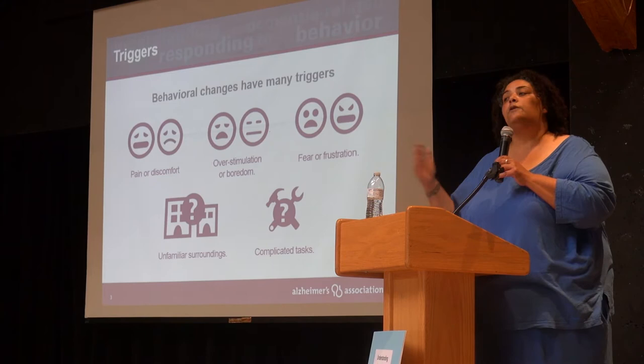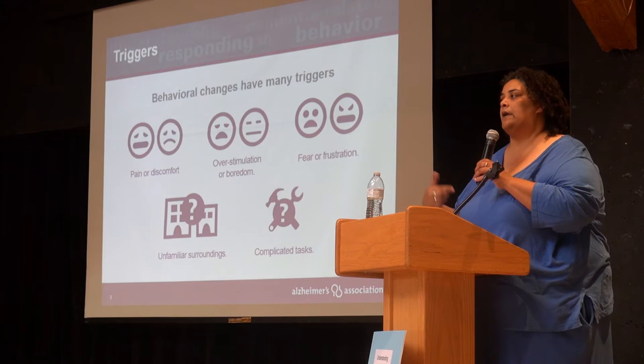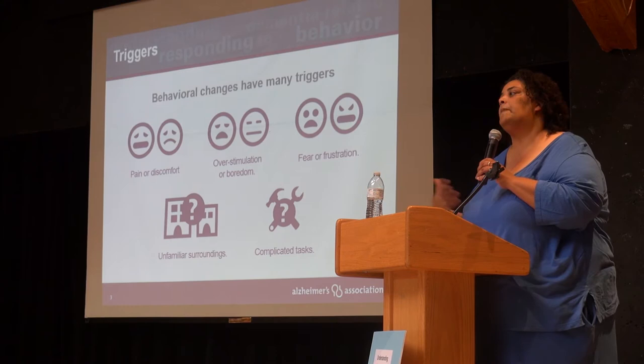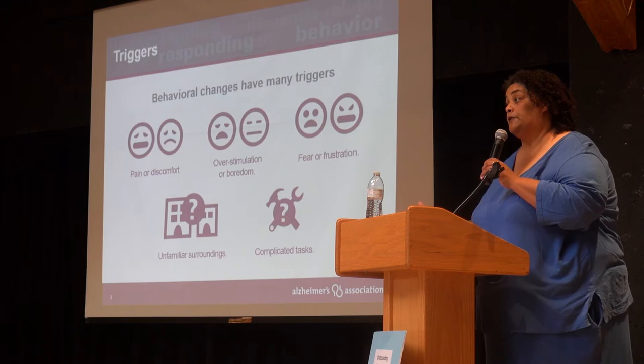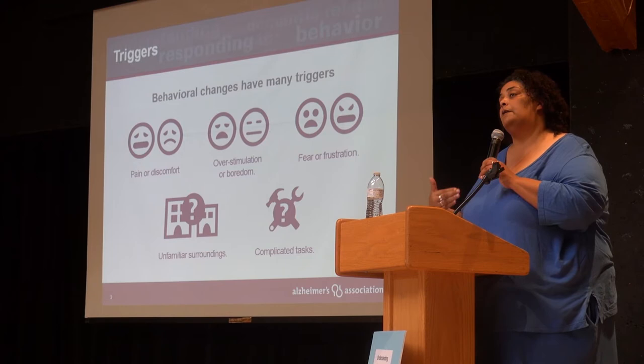Oftentimes, we look at this disease as what the person's not able to do. They can't do this, they can't do that. I'm challenging you to think about, what are they still capable of doing? Well, they're not capable of picking out their clothes, but maybe they're capable of putting on their shirt. Maybe not capable of buttoning their shirt. Okay, we're just not going to have shirts to button, so do pullovers. You want to set them up to be successful. You want to try to create an environment where they can participate in their care.